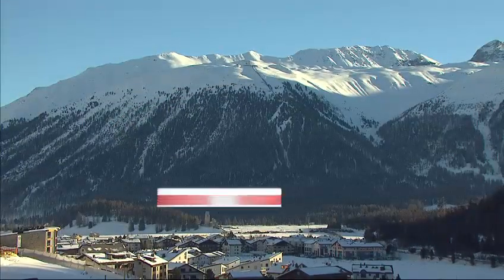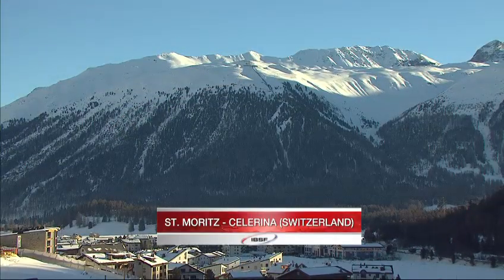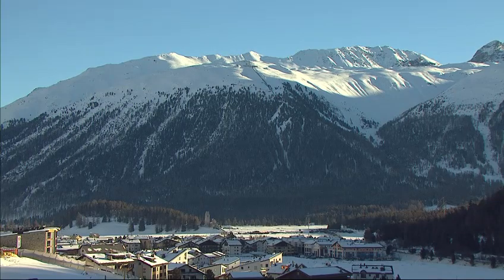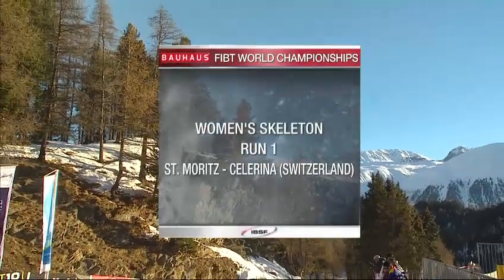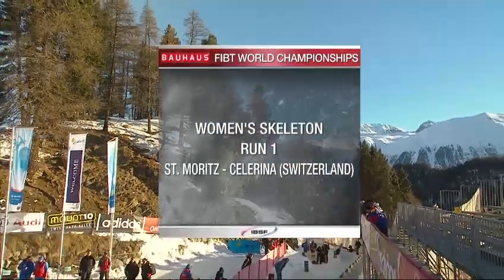The Engadine Valley in the Swiss Alps, the town of St. Moritz, the home of winter sliding sports, and it's on the road between St. Moritz and the village of Celerina. The bobsleigh and skeleton were first invented over a century ago.